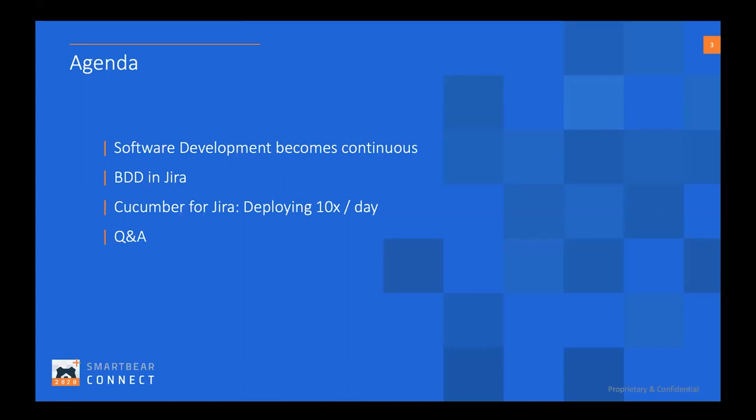There is a lot of misconception about BDD. So I will focus on the BDD approach in Jira. And to end this presentation, I thought it may be great to share with you how one of the Cucumber teams works and operates. So the Cucumber for Jira team deploys up to 10 times a day using BDD, using its own product, Cucumber for Jira. So that may give you an idea of how a very high performing team works today inside Jira using BDD and its own product. So that's about drinking our own champagne, as I like to say, as I come from France, rather than eating our own dog food.